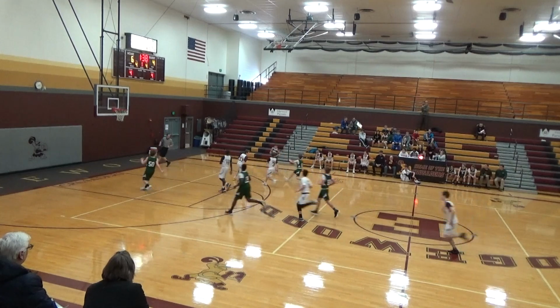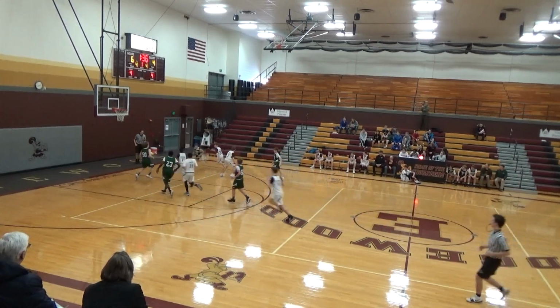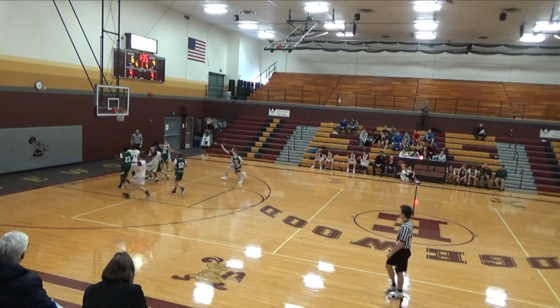Charlie gets beat to the baseline, and Al does a good job of coming over to help out. Carter, you need to put your body on the guy you're defending to box him out so he doesn't get to the rebound.